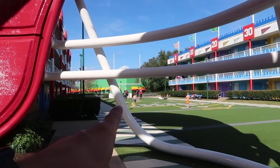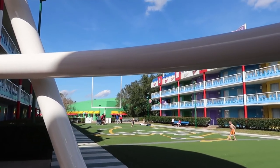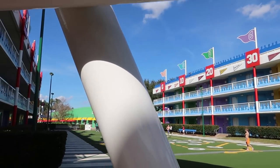Oh, I think these kids are gonna run the play. Kind of looks like it. He's standing on the O, ready to go. Look, there he goes. He's running the play. Ooh, did he get it? Oh, he didn't throw it. Or they don't actually have a football.